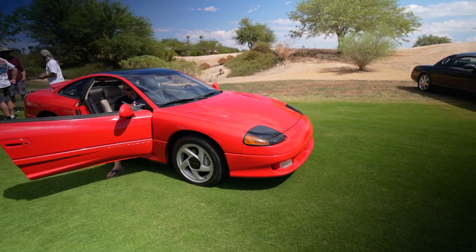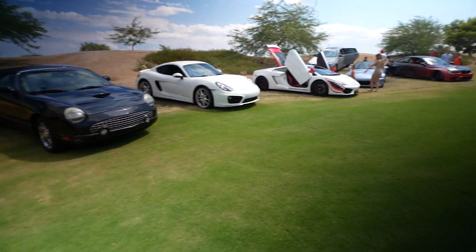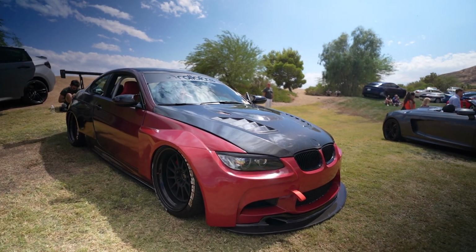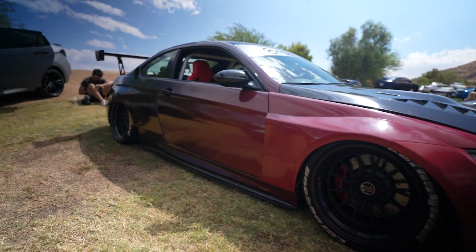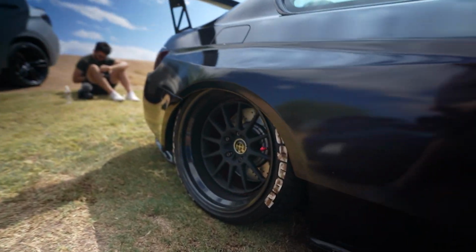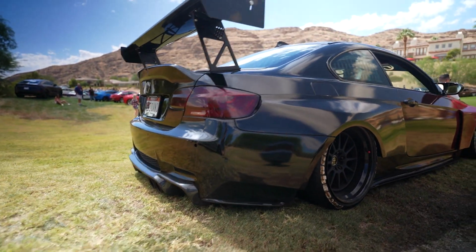So rare Dodge Stealth sighting. These and the 3000 GTs, again, going up in value if they're original. I got a few random cars here, but spotted this BMW. Great looking wide body kit. Very cool scheme. I mean, it may be a printed wrap. It doesn't seem very glossy like paint, but it definitely looks like some type of print. But awesome fitment. Just a cool looking car.